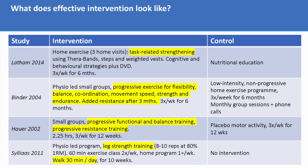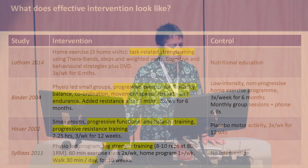These studies included balance and gait training, and also a strength training component, which was task-related strengthening or progressive resistance training of specific muscles.